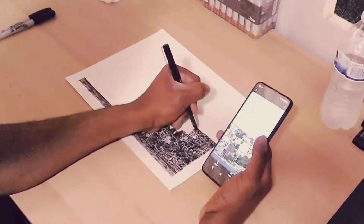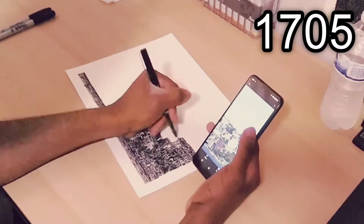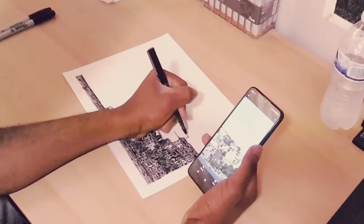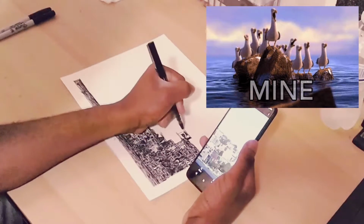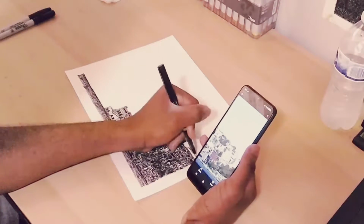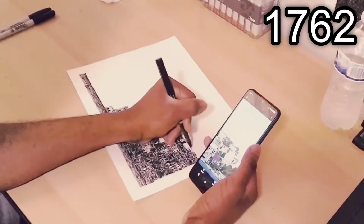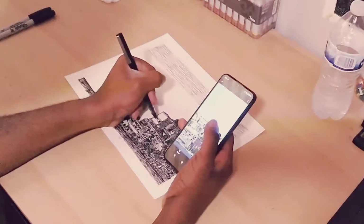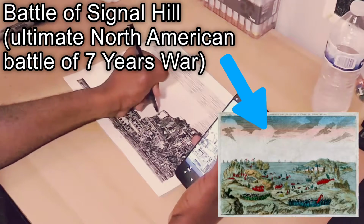Moving to the 18th century, the French came back for more in the year 1705. This led to the Siege of St. John's, which didn't really go as planned for the French. They were able to capture the town a few years later, though. However, the ultimate battle of the Seven Years' War took place in the year 1762 in that town. The French got a hold of this town, but somehow the British were lucky enough to take their town back.